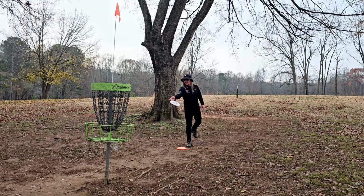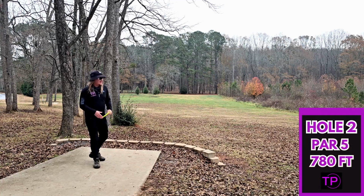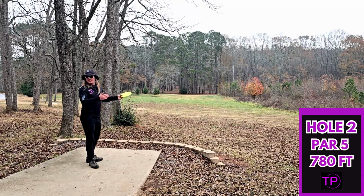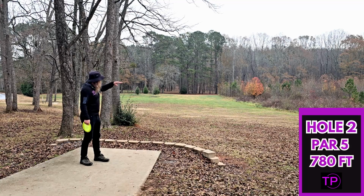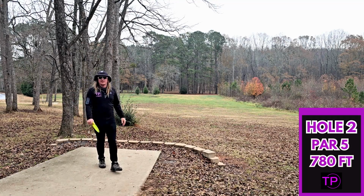For the 3, hole 2, 780 feet. The basket is way down in the woods somewhere. I do see this opening. That's our landing zone. That's still about 450 plus feet away. I'm just gonna go with my Halo Wraith, hopefully get a nice little S-flight. Have a plan for shot number 2.